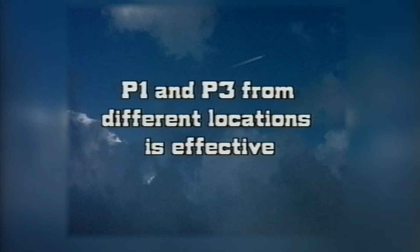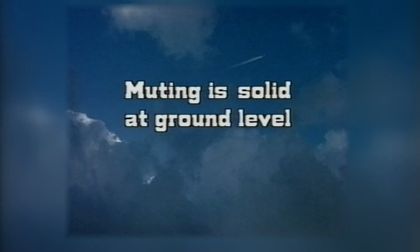These trials were witnessed by experts from aviation authorities, organizations, and manufacturers from around the world. The trials have demonstrated that transmitting P1 and P3 from different locations is an effective way of limiting the area of coverage of a live sensor. Solid coverage of the muting function was achieved on the ground, and muting effects can be limited to an altitude of 300 feet. These tests demonstrate the feasibility of the live system.